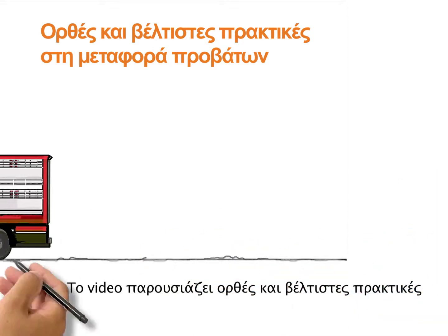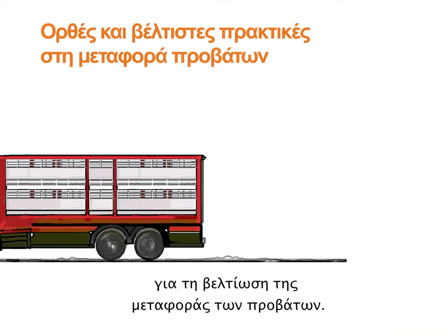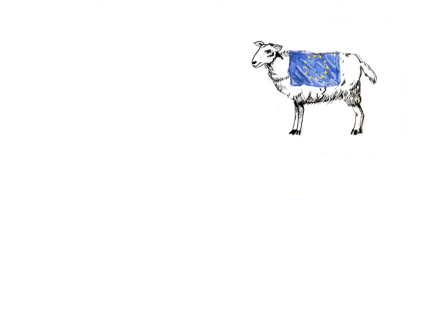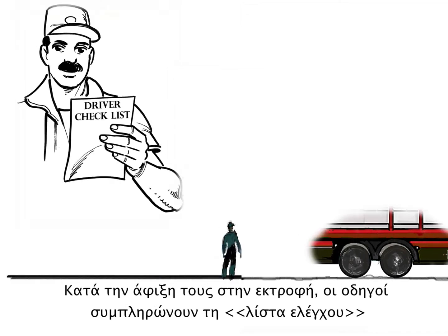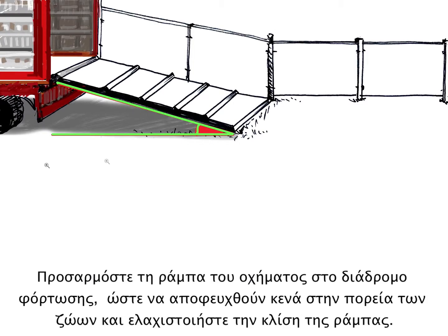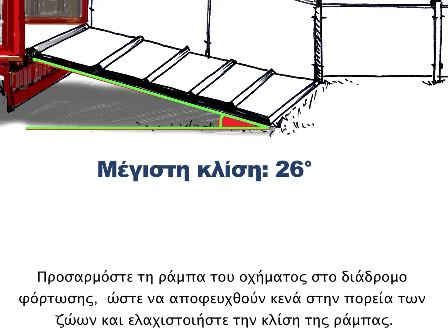This video shows good and better practices to improve sheep transport. Good transport begins with good preparation. Upon arrival at farm, drivers fill in the driver checklist. Adjust the truck ramp to the loading key to avoid gaps and reduce the slope as much as possible.